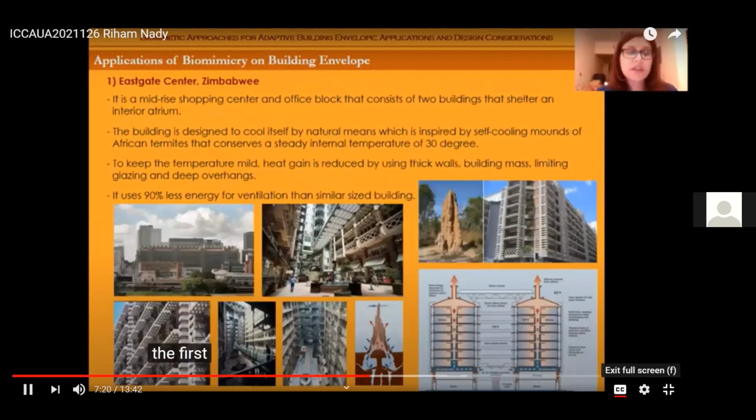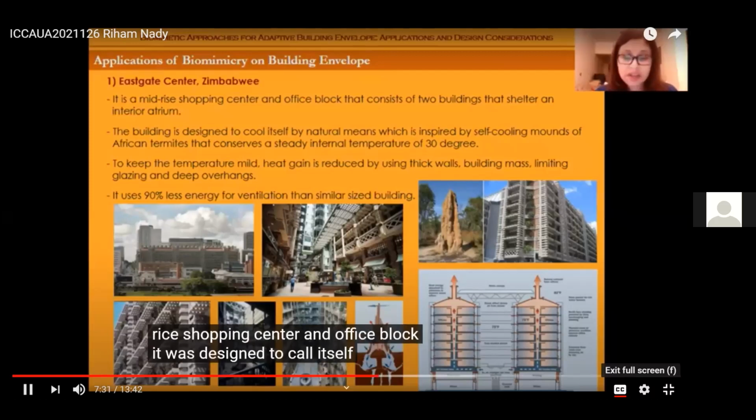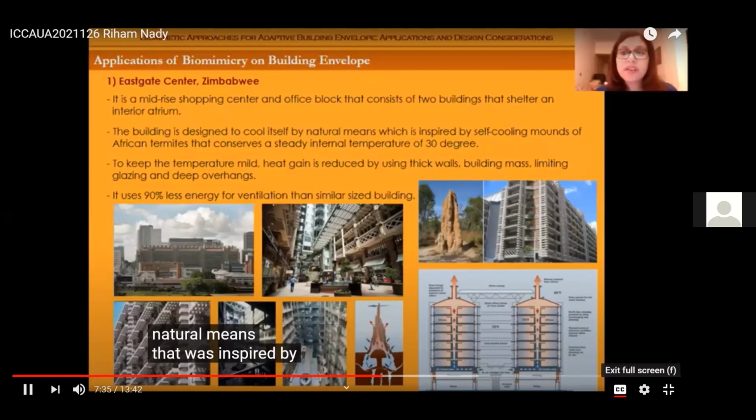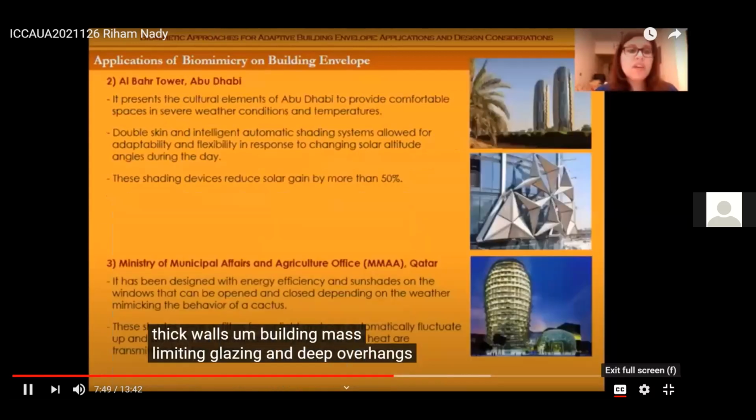The first application is the Eastgate Centre in Zimbabwe. It is a mid-rise shopping center and office block. It was designed to cool itself by natural means, inspired by the self-cooling mounds of African termites. And to keep the temperature mild, heat gain was reduced using thick walls, building mass, limiting glazing, and deep overhangs.